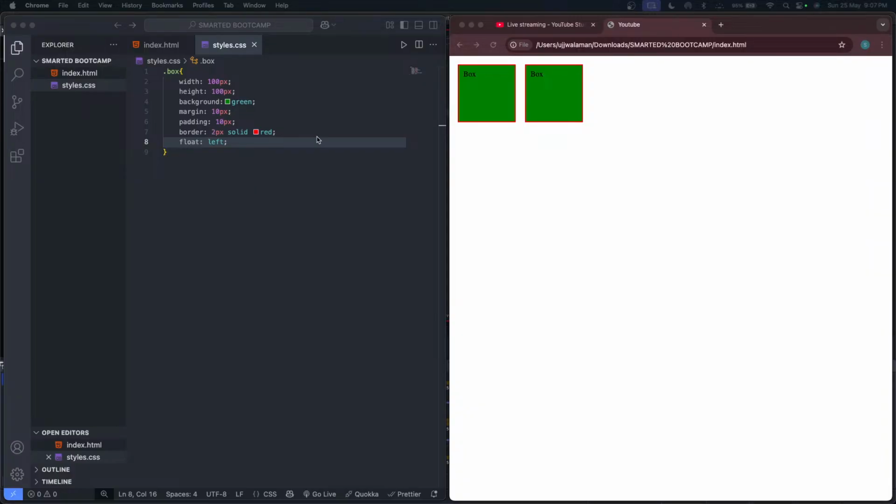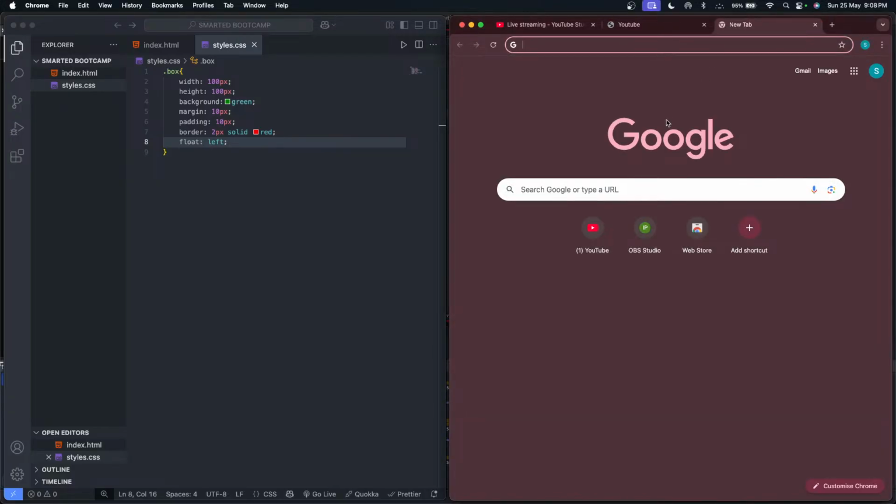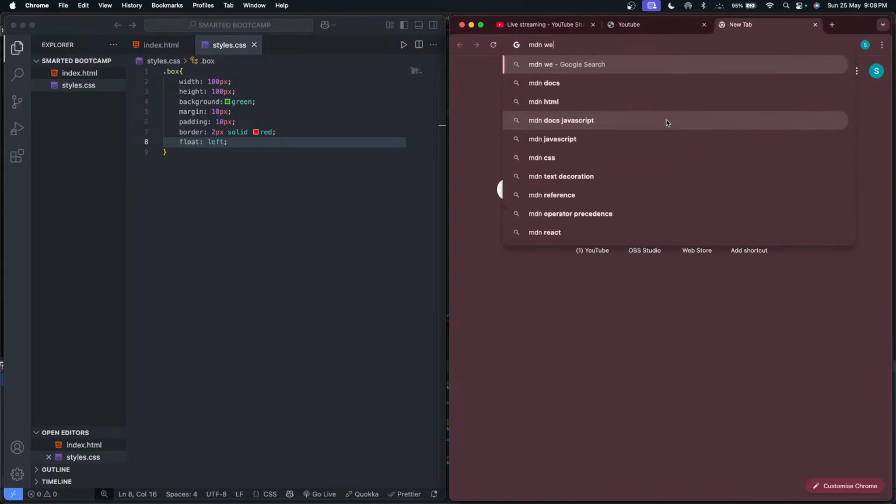Now, you know what you can do is, a good coder is not the one who remembers everything, but the one who can find everything whenever he needs to. So if you want to learn more of HTML, more of CSS, there are documentations available for these particular languages on the internet. Some of the most popular ones are MDN Web Docs. So you can search for learn HTML MDN Web Docs.